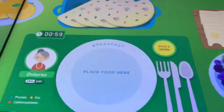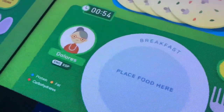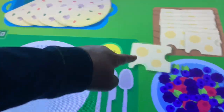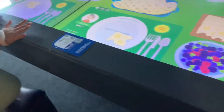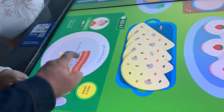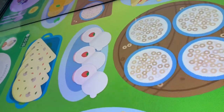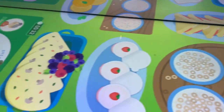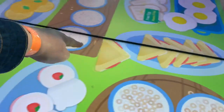Okay, so now we got all this food. This is breakfast. So breakfast, I usually have cheese. Oh wait, I have more food here. I have cheese. Okay, bacon. Let's say bacon. I don't know. I'm gonna use some berries. Bacon. Berries. I have fruit. So fruit. And then like an egg. I have eggs.